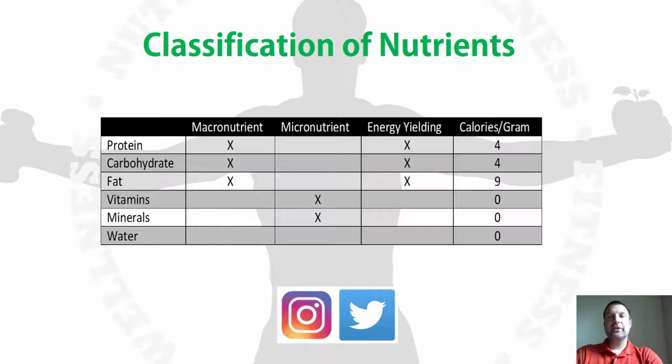You will notice that our micronutrients, vitamins and minerals, as well as water, have no calories. Therefore, they are not considered energy yielding. While vitamins and minerals may help regulate the processes that turn macronutrients into a usable form of energy, they themselves do not provide energy because they do not have calories.